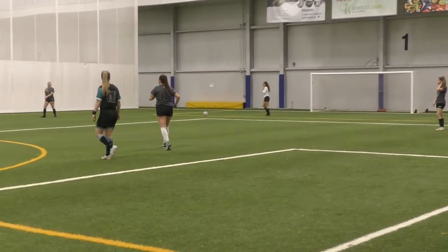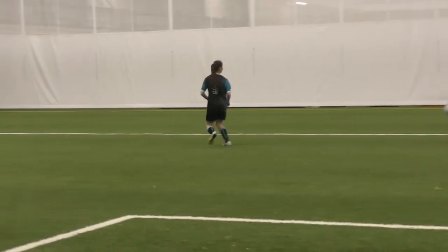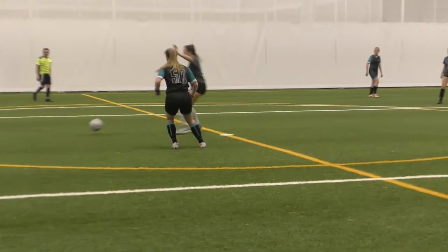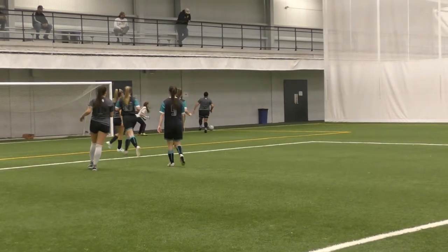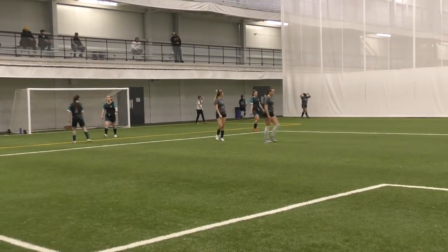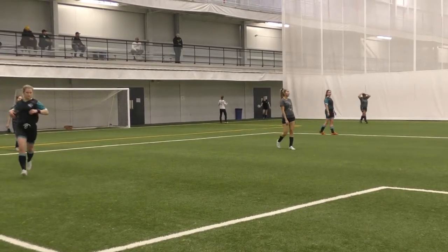Kahnawake by 3. Delarone trying to go inside and outside, got it cut off. Intercepted. Played over to the far side, and they're not going to be able to get a shot off. It goes out. We have a goalie kick coming up for the Chateauguay.